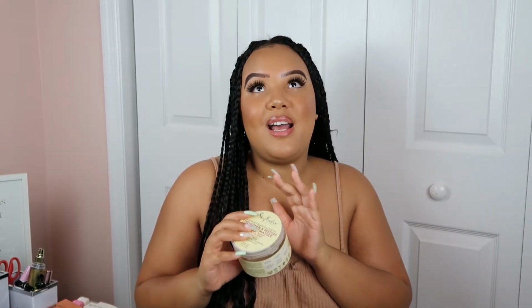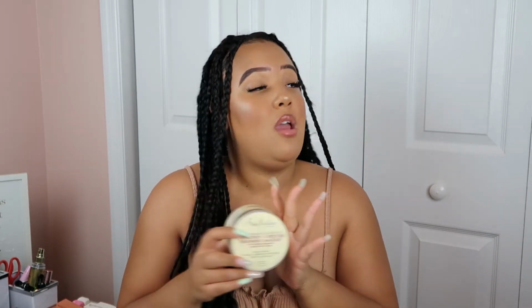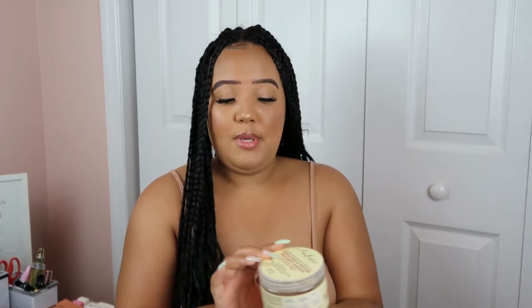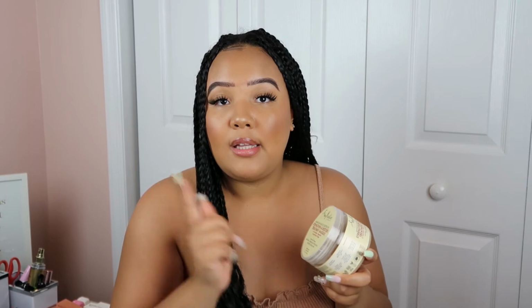I'm telling you guys, it is just so good. I don't know what they put in here. I think they put something in here that we don't know about, but it's that good, all right? Because this is for natural, chemically processed or heat styled hair, and I got chemically processed heat styled hair, let me tell you.